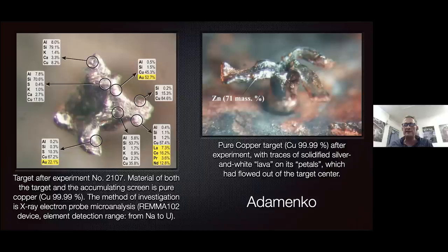So this one was skewed towards gold. And this one has a lot of lanthanides: neodymium, praseodymium, cerium, lanthanum. So this is what you see: bulk transmutation from a particular element to another.